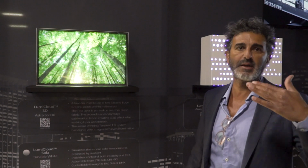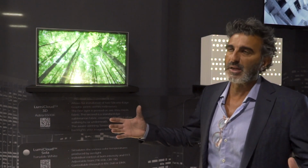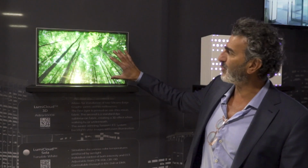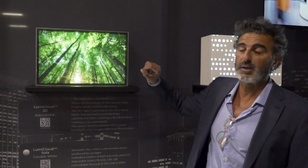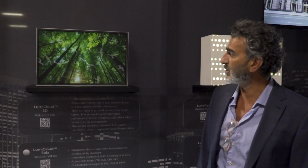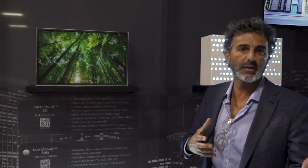If you use it as a ceiling application, you really feel that you have the 3D, you feel outside. It's a great product acoustically as well. It performs very well. It's our solution for visual and lighting together.